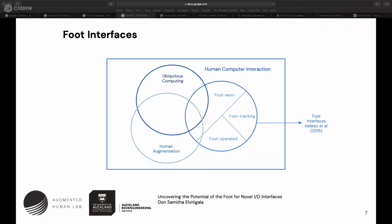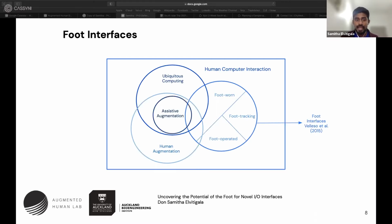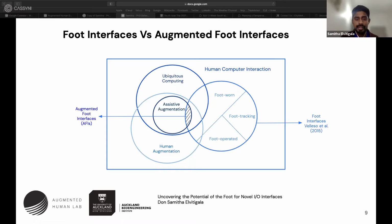However, the advances of ubiquitous computing slowly transformed foot-worn interfaces into human augmentation devices. Human augmentation devices that seamlessly integrate with the user's mind, body, and behavior are considered assistive augmentations. By looking at the literature, I identified that foot interfaces and assistive augmentations have clear overlaps. And I named interfaces at this very intersection augmented foot interfaces, or simply AFIs.